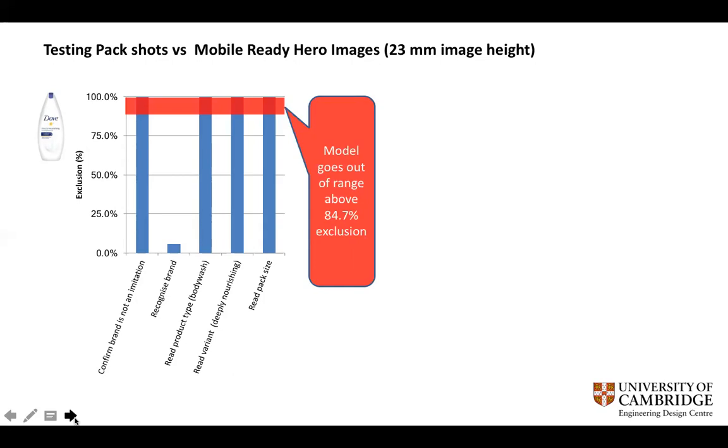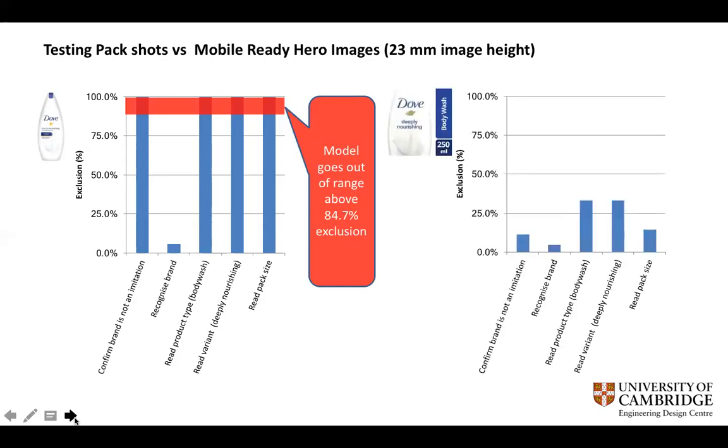So we can see here that our model goes out of range at the top, when basically the image is so bad it goes out of range of our model. And we're finding here that these packshot images are pretty much so bad that every single message is failing and exceeding the range of our model. When you then do the same assessment on the body wash, you see that by and large, everything's got to within our target of less than 25% exclusion or more than 75% inclusion.